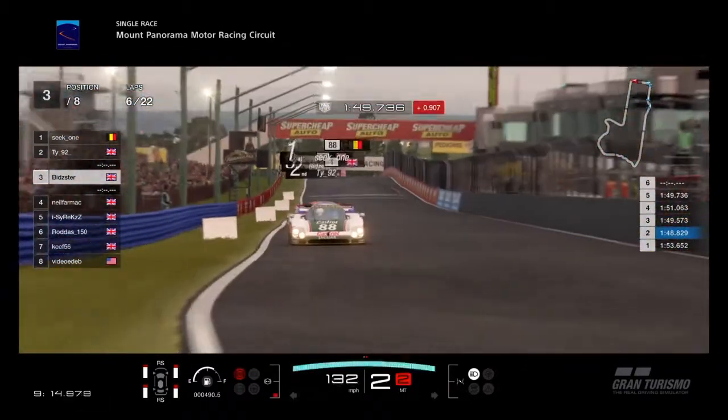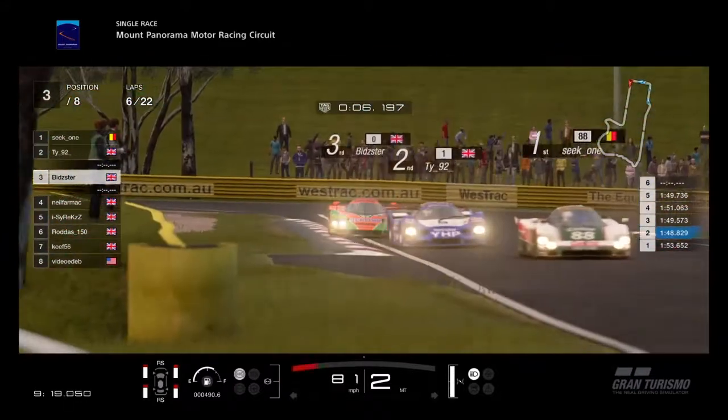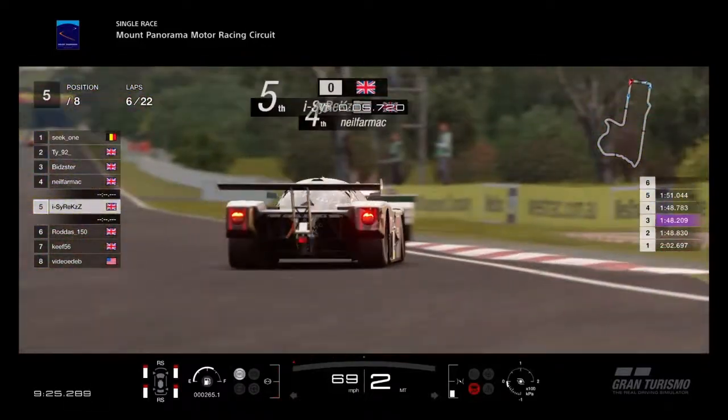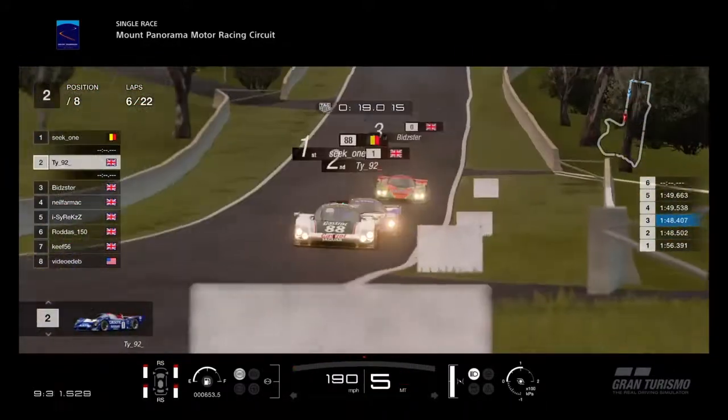TY, that's his name now. As Bidster goes over the curve and sort of gives me a bit of a heart murmur, but luckily he gets away with it and off he goes down the straight. And now we'll see the top end of the Jaguar pull away from the Nissan, as the Sauber right behind the Mercedes, Mercedes right behind the Mazda down the hill.